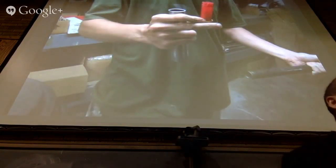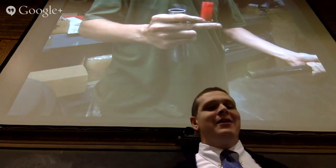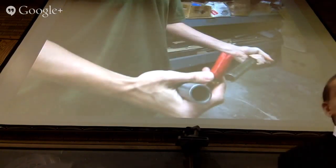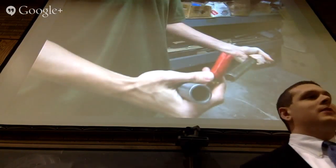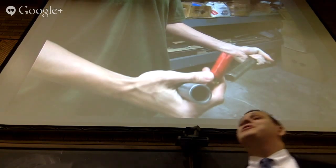Okay? He takes out the metal pipe. He has a shotgun shell. It's smoking. Look how proud he is. And you see that the shotgun shell was spent. Okay? Do not try this at home.